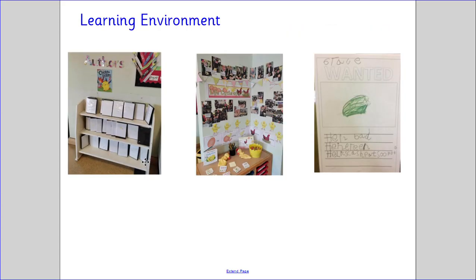Our learning environment. We love to celebrate children's work in the learning environment. It will be great if at the end of the day you could have a little look around the learning environment at the children's work, as this is a way of showing what they are currently doing in school.